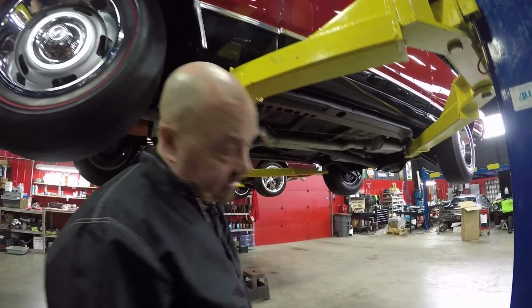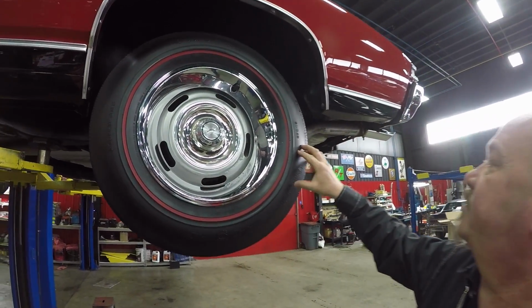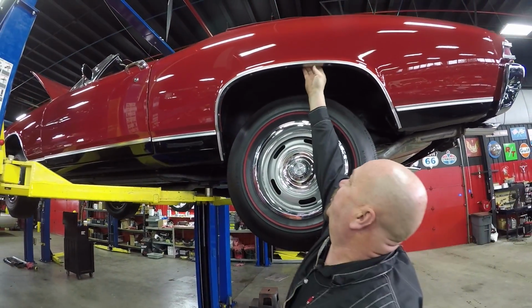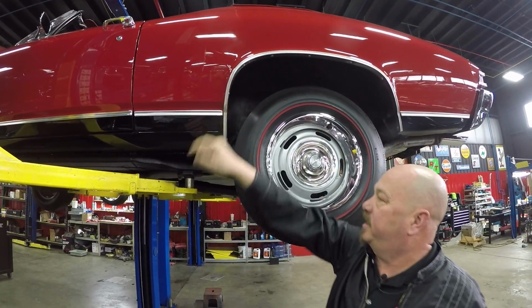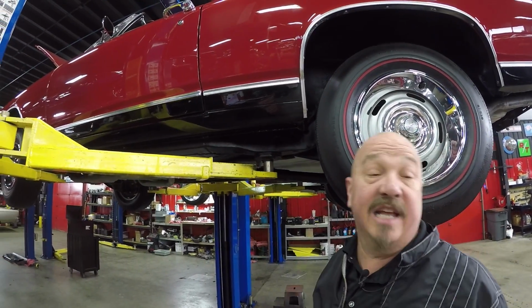Let's look at the rear. All right, out back here, again, red lines, G70-15s. Again, the flat caps, trim rings look good. Always check this lip right here. All I feel is a nice clean wheel well where it comes to the quarter. Wheel lip moldings look good. And again, paint work right down to the bottom edge of the rocker is beautiful.